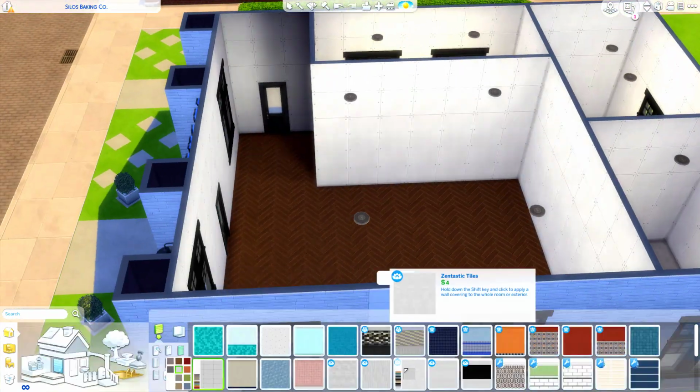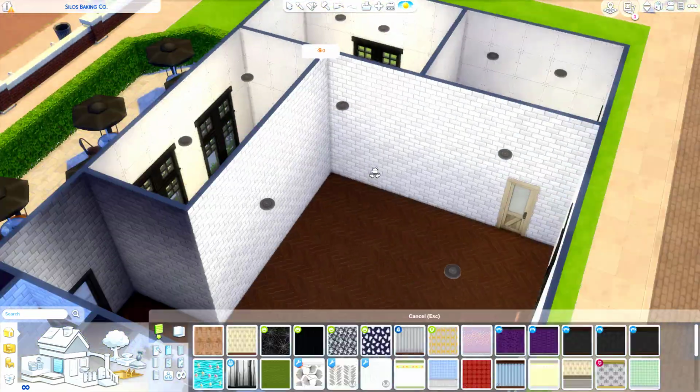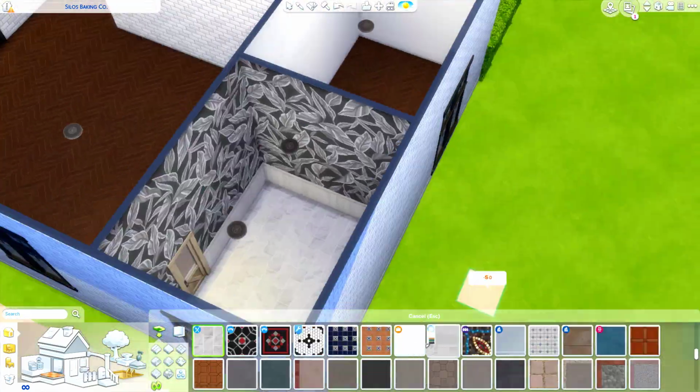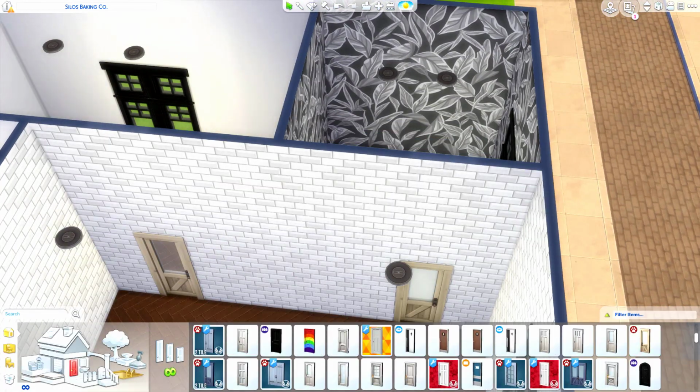I also was very tempted to use the subway tiles that I have as custom content. I had those, but decided not to use them because I ended up finding this white brick for the inside, and later on I do switch the outside wallpaper for these, just because it looks more like white brick.